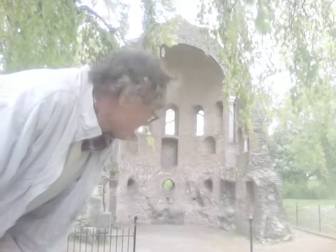Okay. This is a ruin. It belongs to the Valkenhof, the 12th century building complex on the edge of Nijmegen. And I'm just going to walk in there for a second.